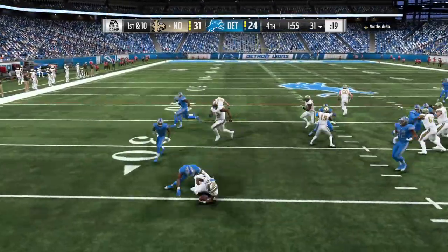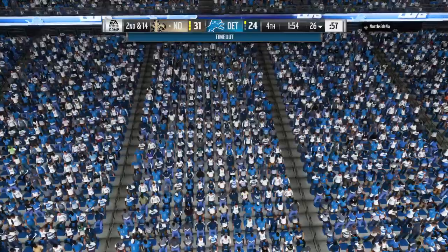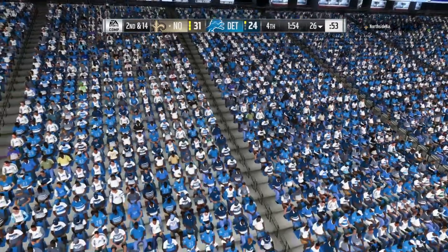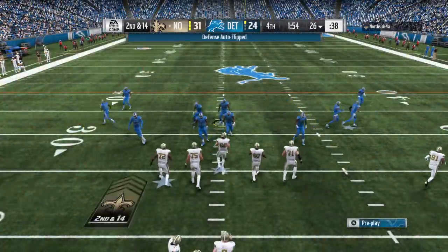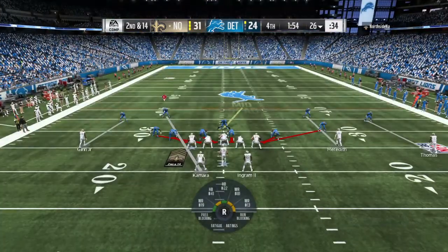They begin on the ground with Kamara. And he's going to lose yards. They take him down at the 26. And quickly we're going to get another stop here with 1:54 left as they call the timeout defensively. So the first play of the drive lost 4. Now they'll look to move it forward here on 2nd and 14.